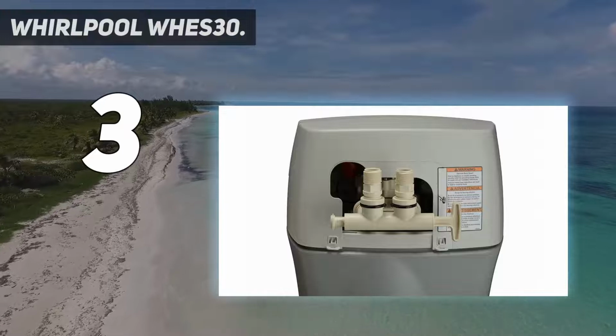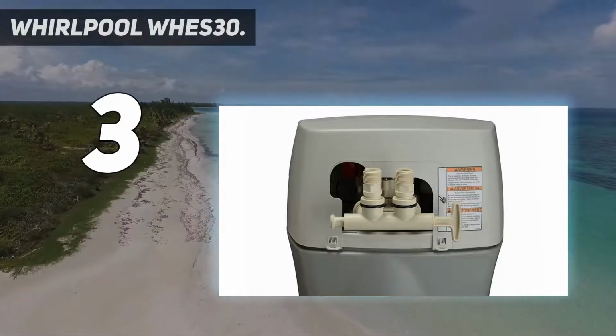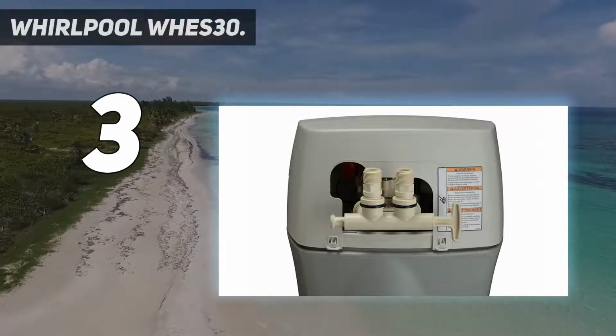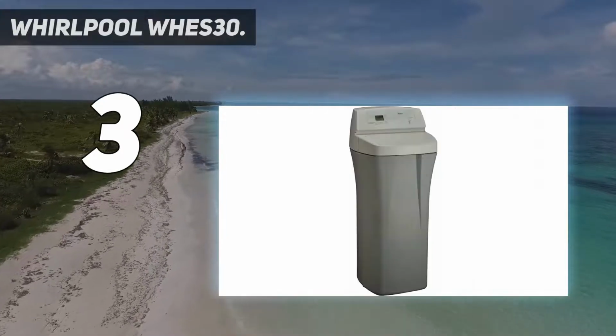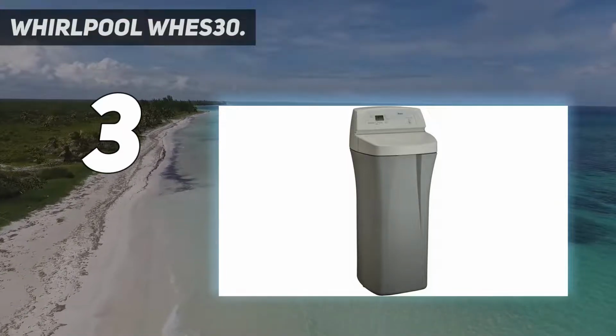The control panel allows you to set water hardness settings, time of day, and the start time for the regeneration cycle. The controls give you full control over when the regeneration cycle takes place and ensures it's not during a time when your family is using a lot of water.